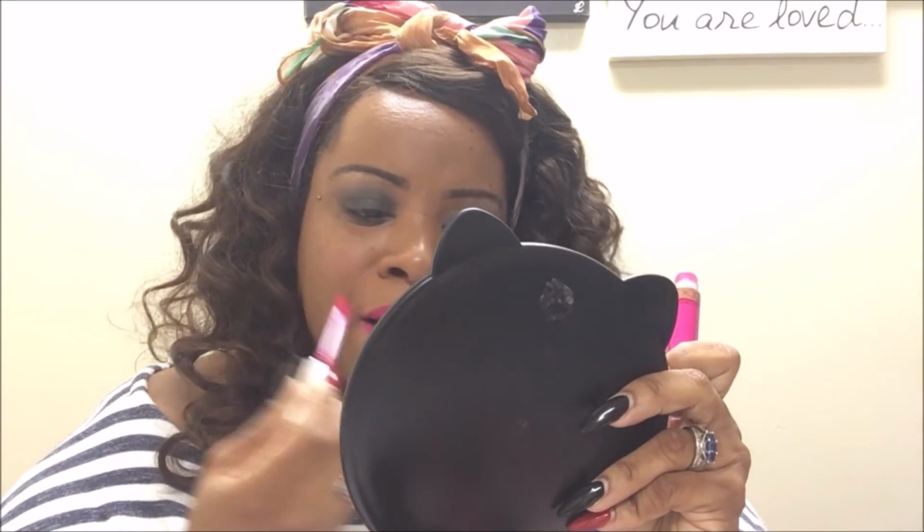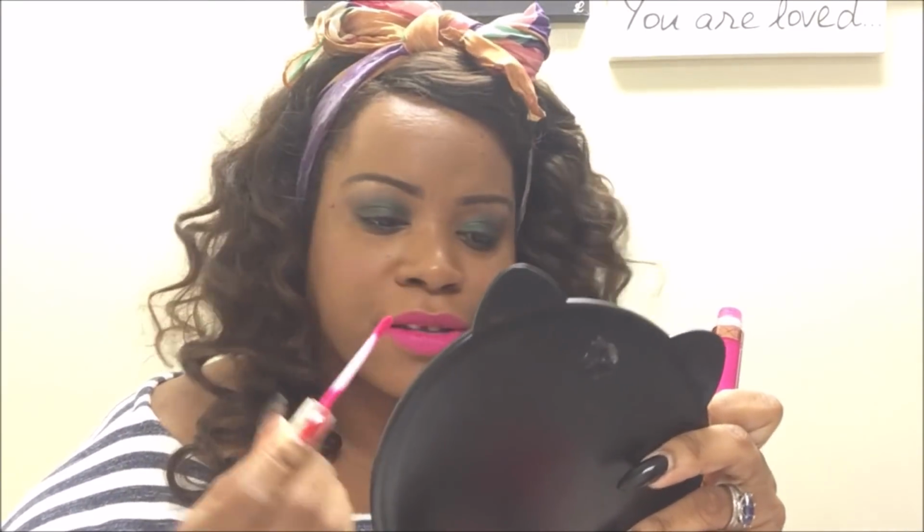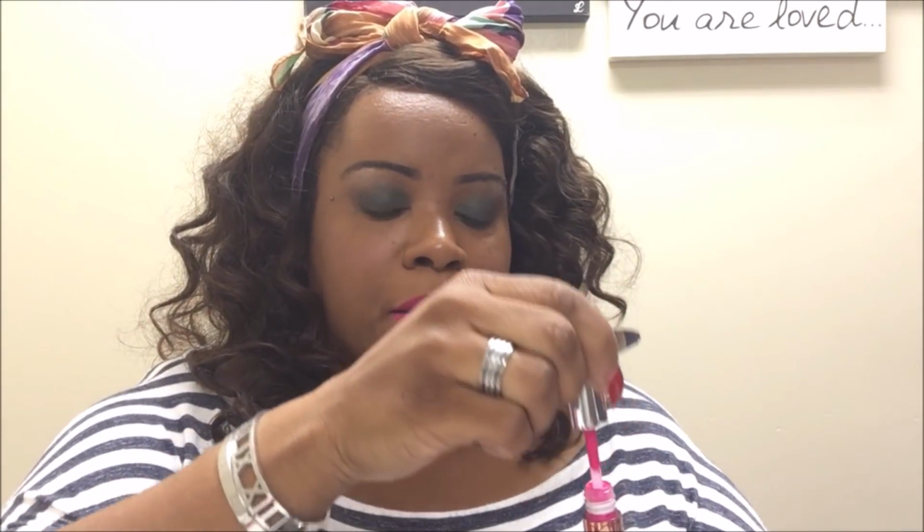Oh, I was saying this matte lipstick can be very streaky. That may be why it didn't sell that great. I don't mind putting a couple of extra layers to get the coverage. It may irritate some people. Doesn't irritate me.